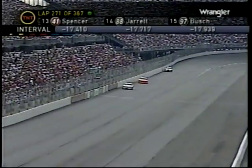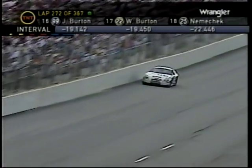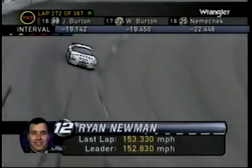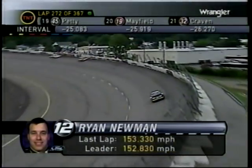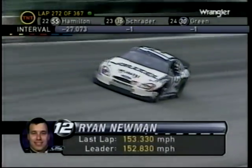You see at the top of the screen, we're at lap 271. Now 272. Jeff Gordon took the lead for the first time all race at lap 240. You see that last lap, Ryan Newman just a tick faster than Jeff Gordon.